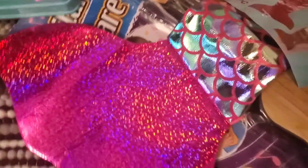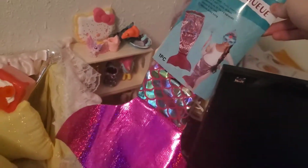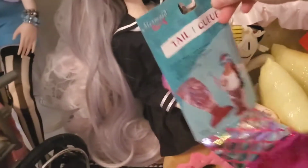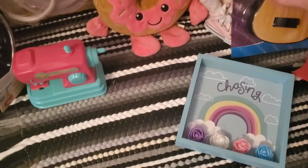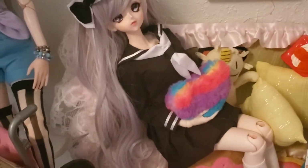I found this mermaid towel, which I think will be perfect on her over here. It says it's for little kids, but I don't know which little kid is gonna fit in this if my dolls can barely fit in it, you know? I got this miniature guitar. Oh my gosh, yes. That is the perfect size for you.